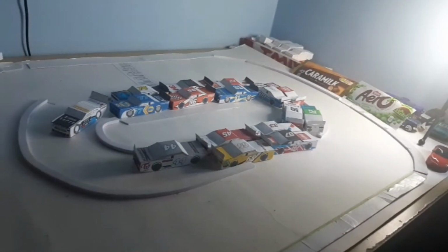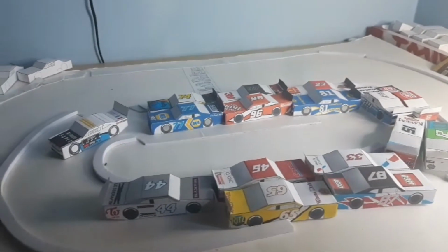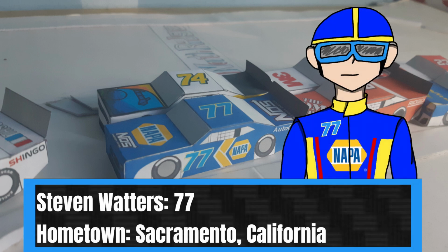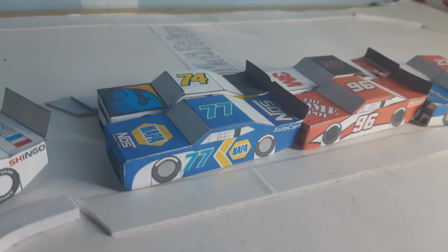Now, without further ado, here's a few stories going into the race to start off. The first story we have here is Stephen Waters in the 77 car, who was on the pole for this race, as he had apparently raced for Ricky Stenhouse Jr.'s 410 sprint car team, with some backing from Nas, which you should see somewhere in the back. But yeah, pretty cool story. Let's see if it'll pay off today.